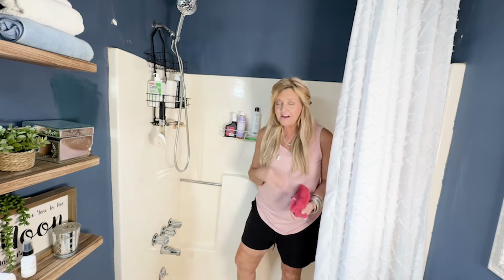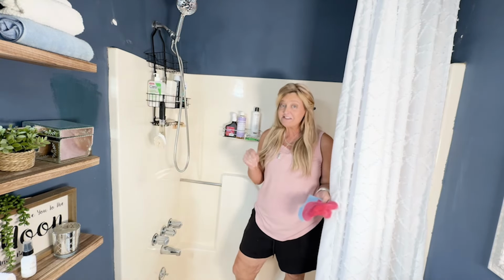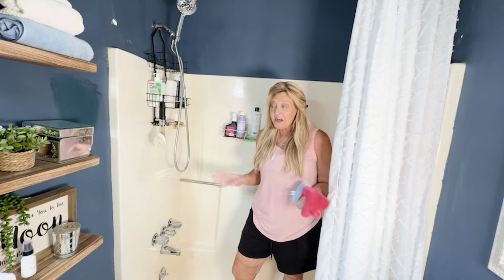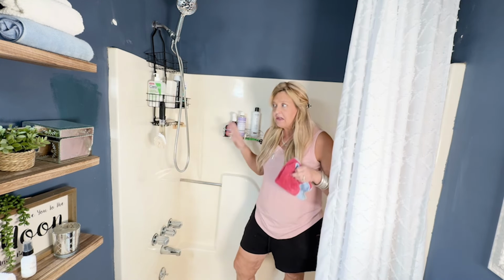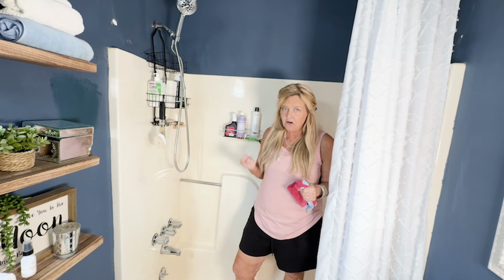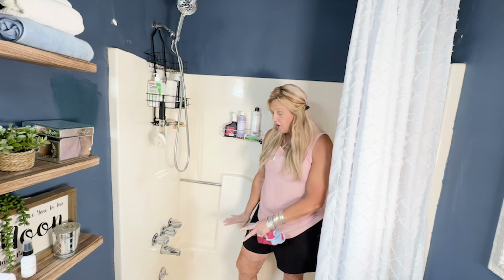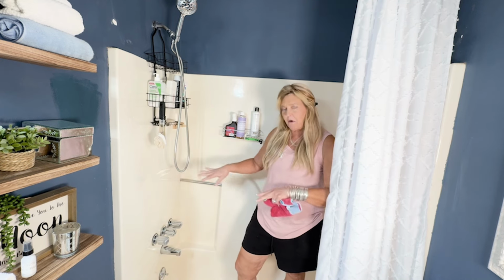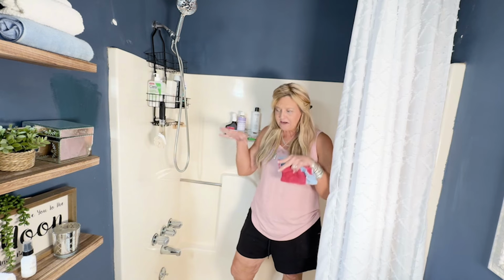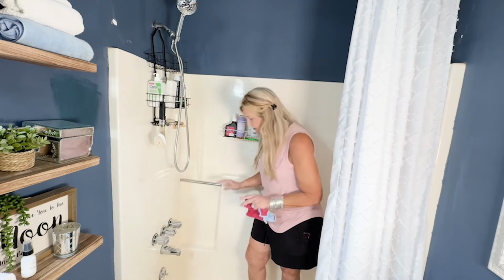Okay, another thing I see a lot when I clean houses, and y'all know, especially the people out there with girls, this drain gets clogged so much. Not only does it get clogged and you have to unclog it, it's time consuming and a mess, but when you're not clogging it, the water will just sit in your tub or shower and make it a lot dirtier because it's not draining that soap scum and stuff down the drain. It just sits in your tub and shower.